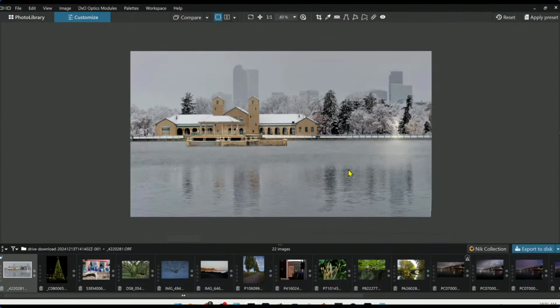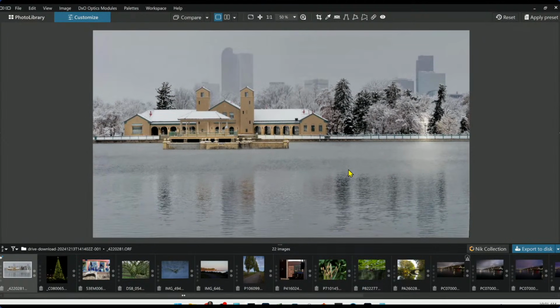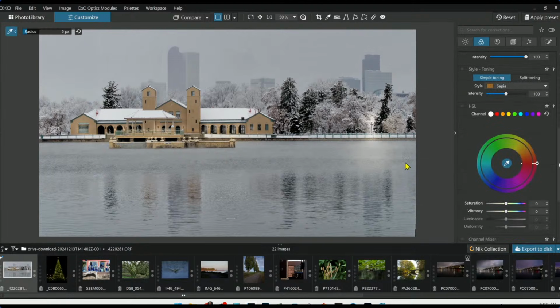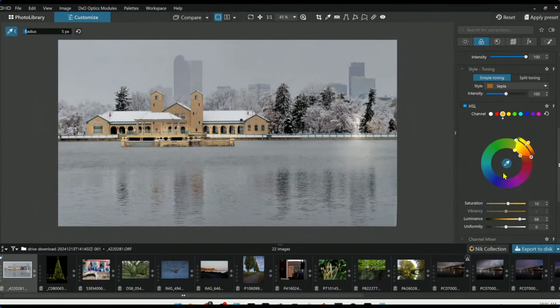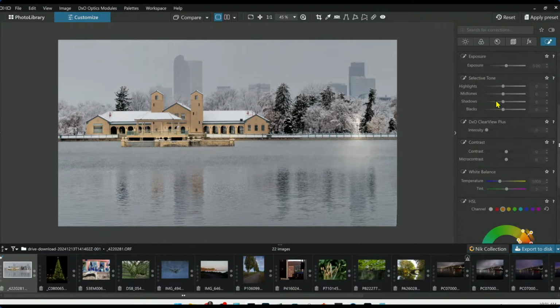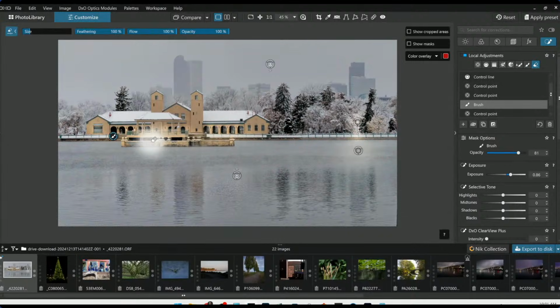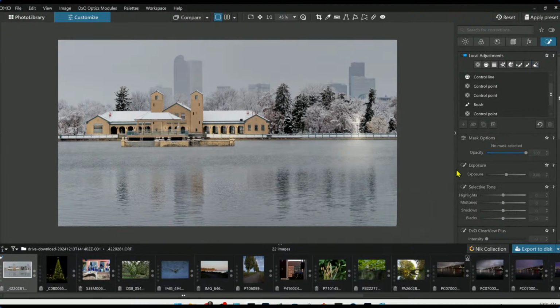So that's a tough one though. I wish I could have done more to make this stand out a little better. I don't know if I can. Let me try this color wheel. Let me grab a color in here and just bring that up a bit. Okay. I think that kind of works. And this one brush I did, just going to get rid of a little bit there.